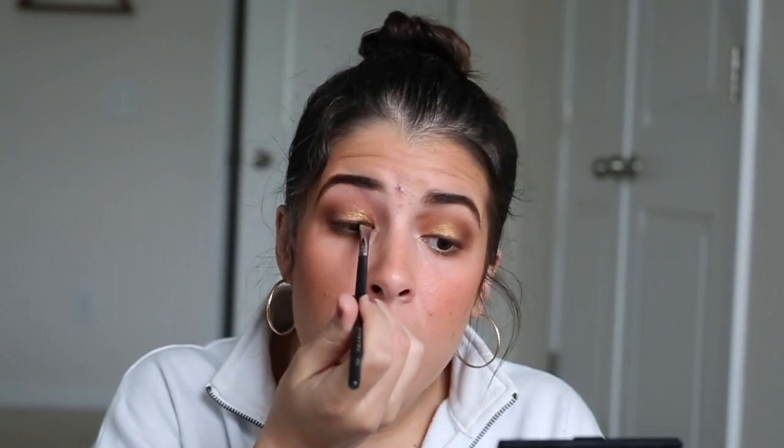So what I'm gonna do is take the same brush I used on my eyebrows and do a little bit of liner on the upper lid. I'm gonna use that volcano color, dark brown, and just push it into the lash line. Oh, poke my eye. There we go. I didn't want to do a wing today, but you can see that made a little bit of a difference. Just that little bit on the lash line.